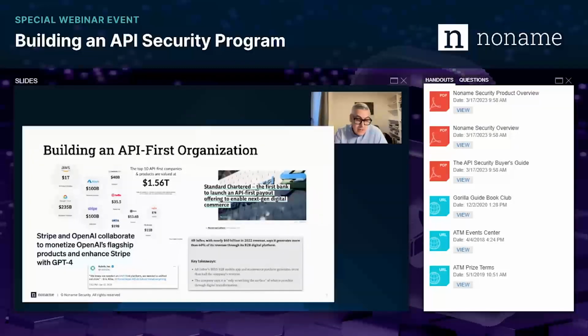Another example is AB InBev, the world's largest brewery. They have built a digital first platform for their B2B operations, and they indicated that more than 60% of their revenue is now flowing through this platform. So again, if you go down this digital transformation journey on the basis of APIs, it's really being adopted across verticals. One last quick example I'll mention is my previous company, Rubrik. We built an API first platform ourselves to really disrupt an old legacy market. So there's really a lot of attention going to this API first paradigm, and a lot of use cases can be enabled through this model as well.